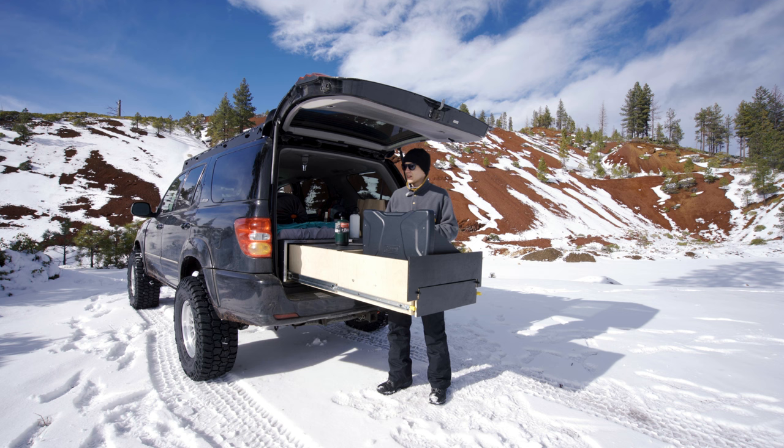I'll tell you what guys, that wind when it comes ripping through here is very cold. I had to put a hat on.